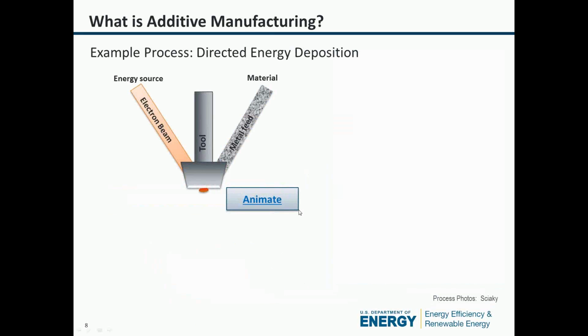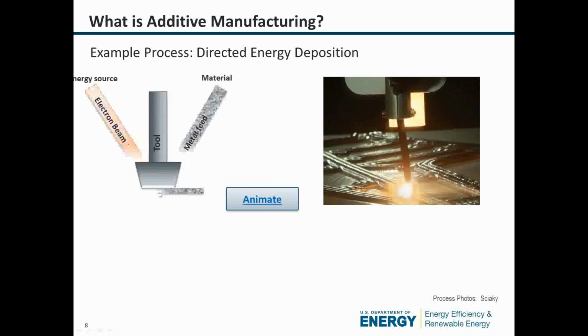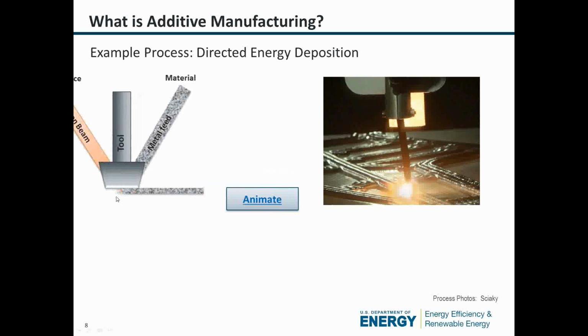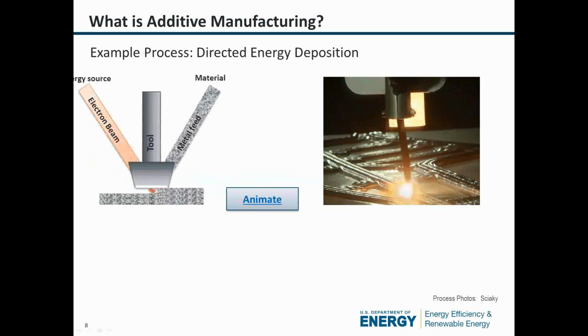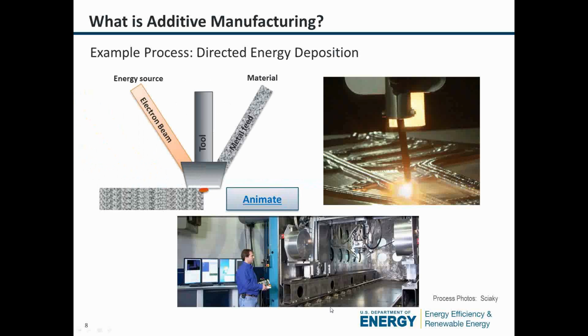Another example would be directed energy deposition. Imagine the same thing, but with a metal wire and an electron beam for heat, to provide your energy source rather than just a heated nozzle. And it just builds, again, layer by layer. Here you can see these various layers if you zoom in, because this is a very large-scale machine in this case. And here's an example of that. This is the Sciaky process, and this is a very large build volume. I think this one would be 19 feet in length and about 4 feet in this dimension.